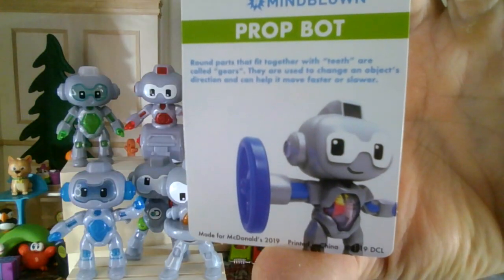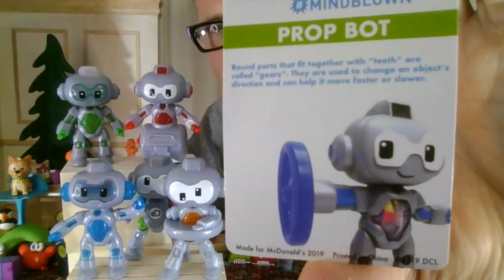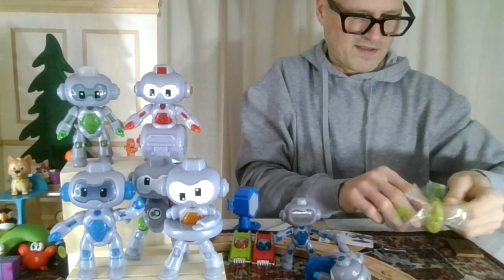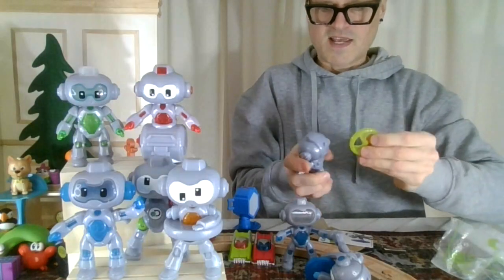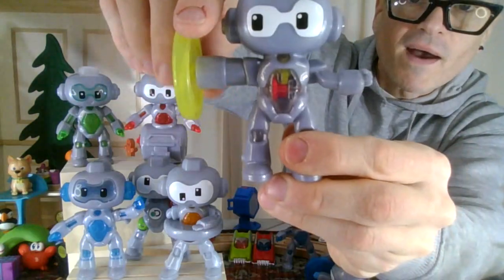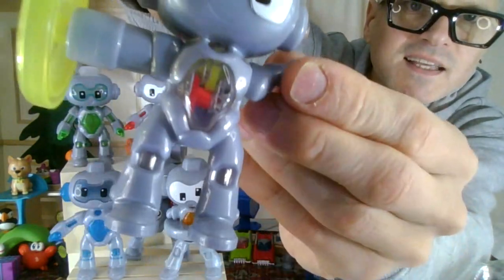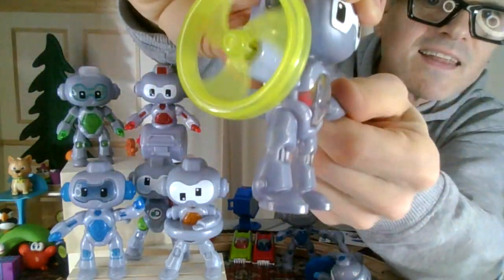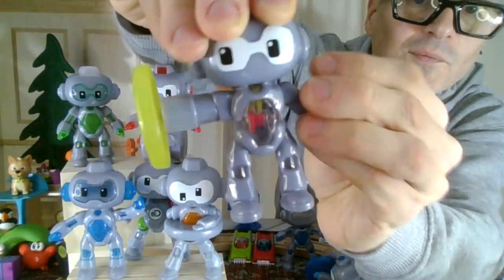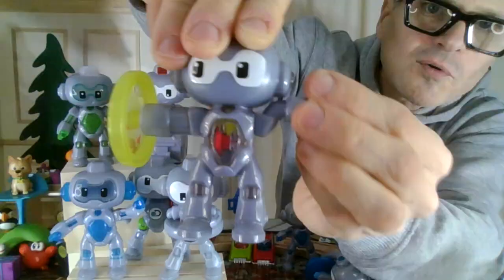They are used to change an object's direction and can help it move faster or slower. Okay, let's see what's happening here. Okay, this one's really cool. This is just like my Roboto action figure, where you spin this guy's arm and you can see the gears moving inside, and then his propeller moves, and that is so awesome. Okay, this one, we're ending on a good one. Moving cool robot parts inside.